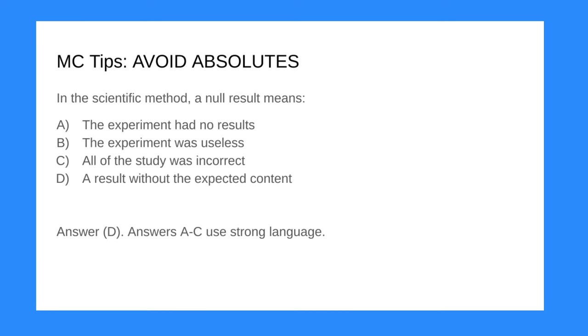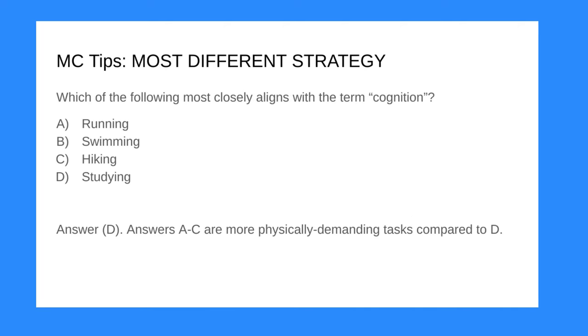Number 5, avoid absolutes. Words such as always, never, every, all, none, etc. are usually red flags. Number 6, most different. In some cases where the options are all similar, choosing the answer that most differs from the others might be the best choice.